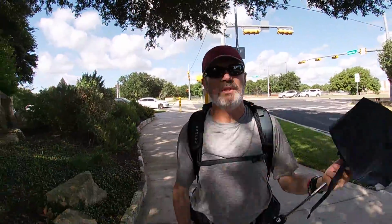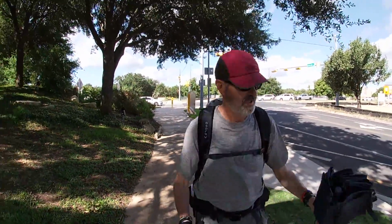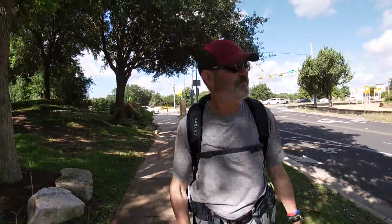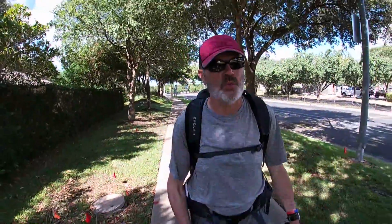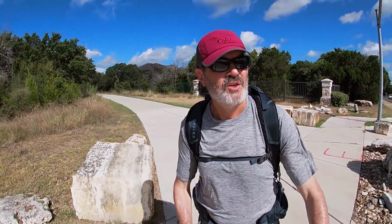Sendera Mesa Road. You walk on this side, it's nice and shady, connecting between Slaughter and Davis Lane. We're at the Davis Lane crossing here.